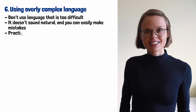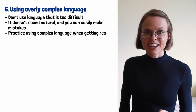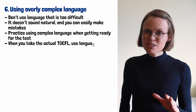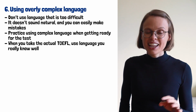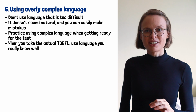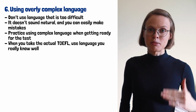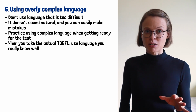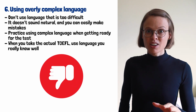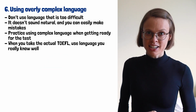Of course, practice using complex language when getting ready for the test. But when you take the actual TOEFL, use language you really know well. It doesn't matter if it's a bit simple, as long as you convey your ideas in an organized, clear manner. Yes, you heard me right. You will get lower points for complex grammar done wrong than simple grammar done correctly.